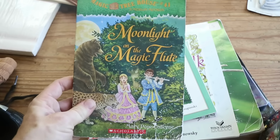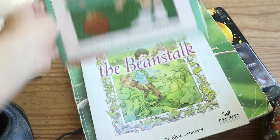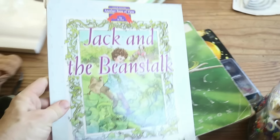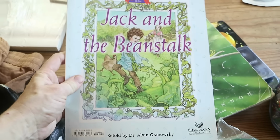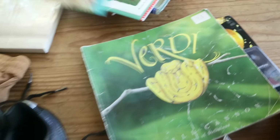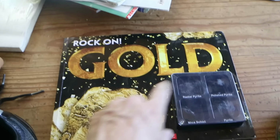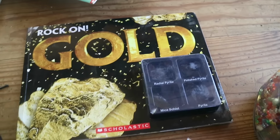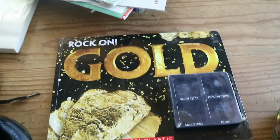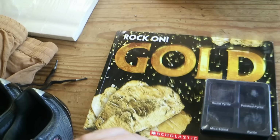A Magic Treehouse, Moonlight on the Magic Flute. A few picture books, Amalia and the Grasshopper, Jack and the Beanstalk, and this is, Elsie showed me, a flip book. So it's Jack and the Beanstalk on one side, and Giants Have Feelings Too on the other side. Verdi. We have another book by this author. And Samuel picked this one up, which apparently at one time had stones in it and doesn't anymore, but he's always been interested in rocks and minerals, so I know he'll enjoy reading through this book. And free, The Price is Right.